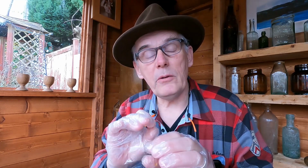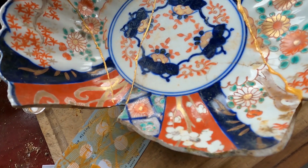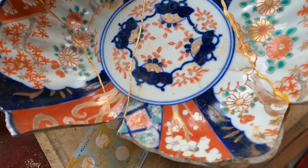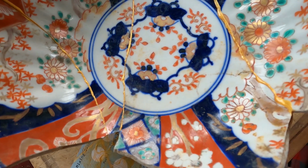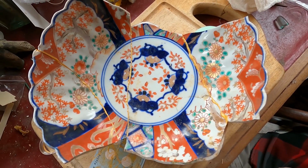Obviously, the other thing you have to take into account when mixing this up is that the gold powder that you put in does have an impact on the chemical reaction between the two, the resin and the hardener. So that, again, the quantity of gold you use will have an impact on its drying time. But it's together. It is repaired. It is not restored. It is not whole. It is no longer a bowl. It is now something quite different.